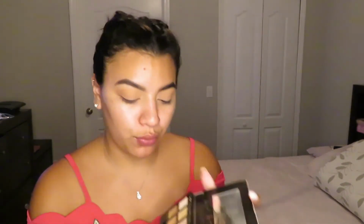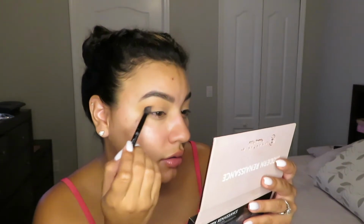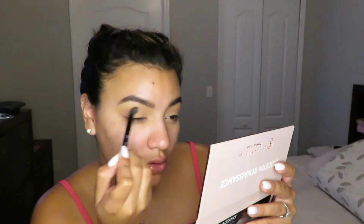But we are going to switch gears. We're going to use our Modern Renaissance eyeshadow palette. I wanted to go in with Bon Fresco, which is this shade up here, and I'm just going to use the brush that comes with the palette. I want to focus this more on the crease. So we're going to go ahead and grab some. I want to focus it on the outer corner and then drag it in.